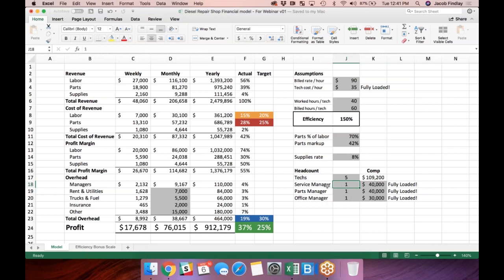Maybe I pull some of the levers with my rate. I evaluate the rate in the market. Maybe I evaluate my shop supplies. Definitely get a graduated markup scale. But then the next step, if I want to grow, I mean, it's a feast or famine out there. I'm going to have to deal with efficiency at some point and get everybody aligned to that. It's the fastest way to get to profitability.